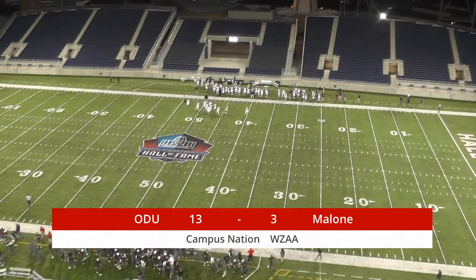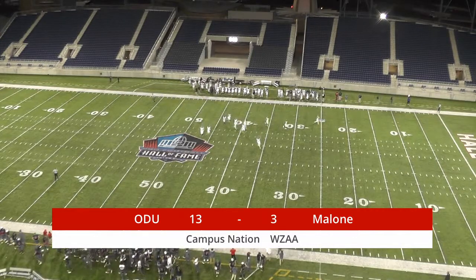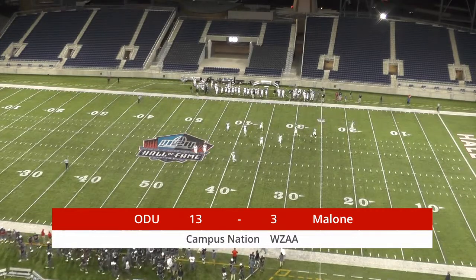I agree. Trying to get the ball back, trying to make something happen. Yeah. And maybe they should have just said, hey, we're up 13-0. Let's play this out. Let the clock run down. Maybe not stop that clock, and the clock runs down. They don't get the 3 points.